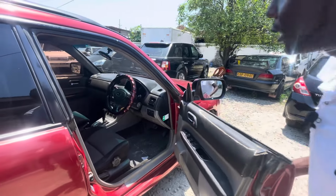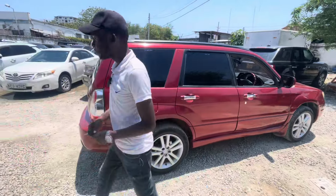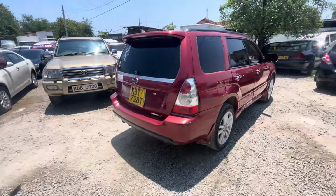So this car I only want 680 as we continue to the other cars. Okay. So we continue. This one is half sold.